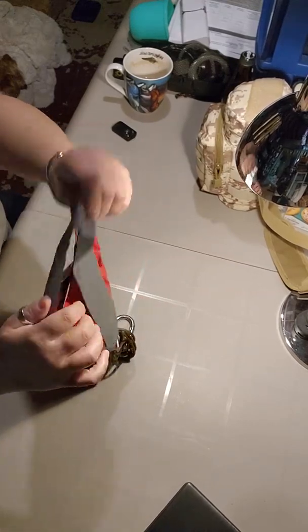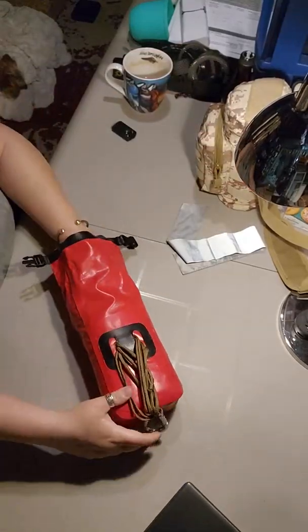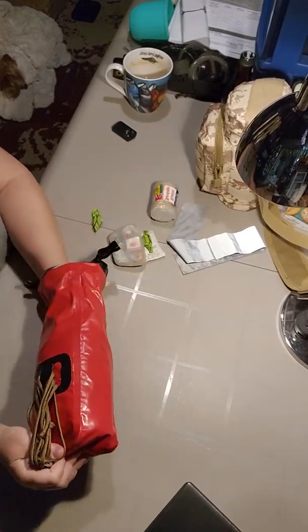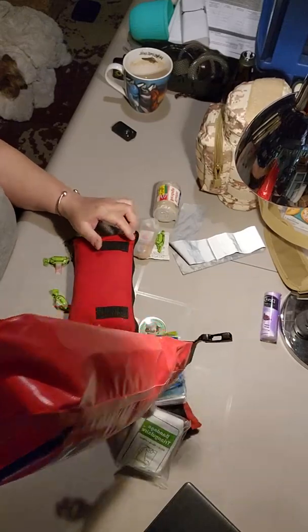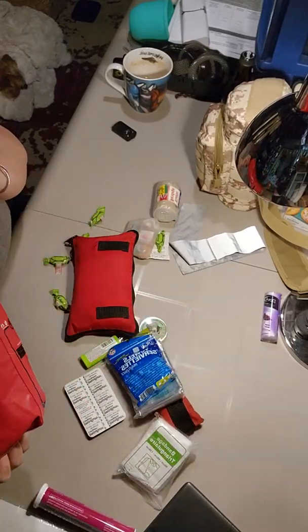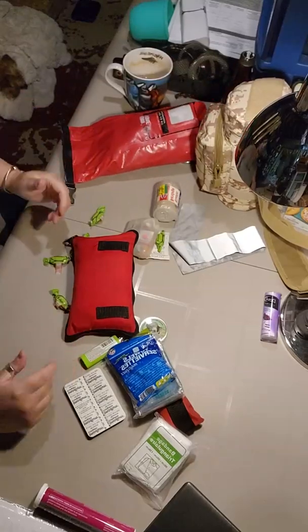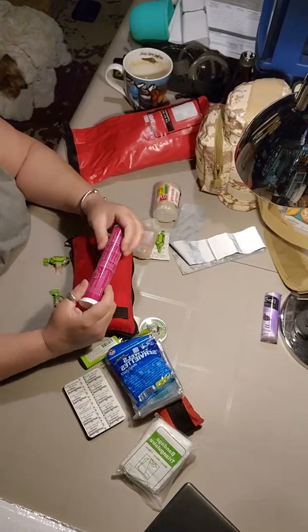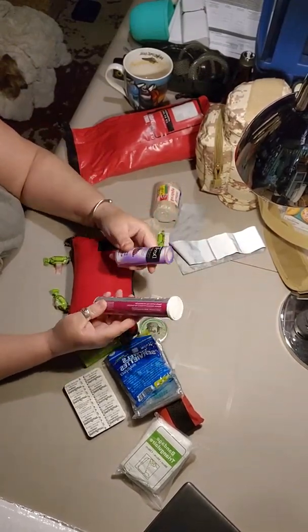So let's get into it here. I'm going to pull everything out first, and then I'll go over everything that I have. Remember, this could be a week-long, 2-week-long base camping trip. I try to be by myself or a small group at most.